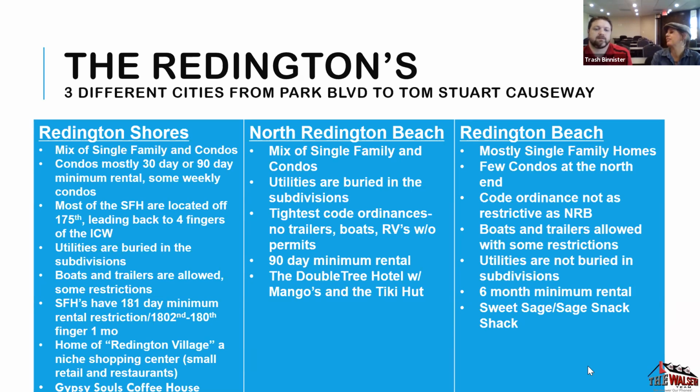Chase, can you please speak up? Sure. So most of the single-family homes are located off 175th, leading back to the Four Fingers of the Intracoastal Waterway. That is where they started the Redington Yacht and Tennis Club, right off 175th.